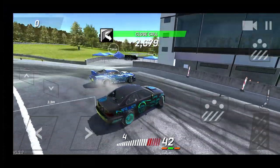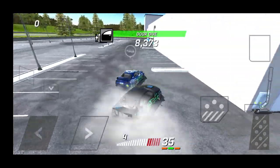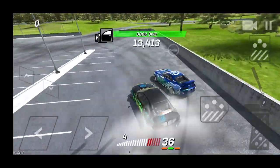Bad Dan. Almost a perfect entry. And the smack in the wall. Ease off there. There we go. Little left foot brake, little hand brakes.